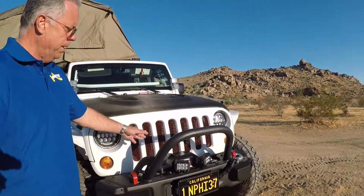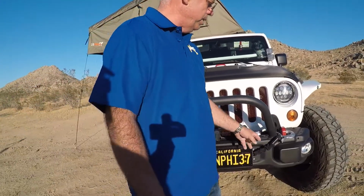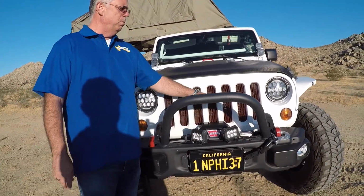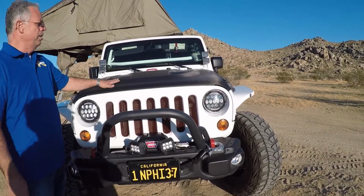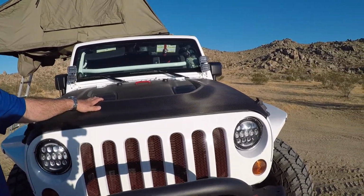As you come across the front here, we have a Warn 10S winch, rated at 10,000 pounds. It's tucked in there so nicely. Yeah, it is. It gives a lot of good clearance. A lot of people build winches up and block that radiator airflow, then they have heating problems. But under the hood, we do have the power bulge hood. That was a feature of the 10th Anniversary Rubicon.